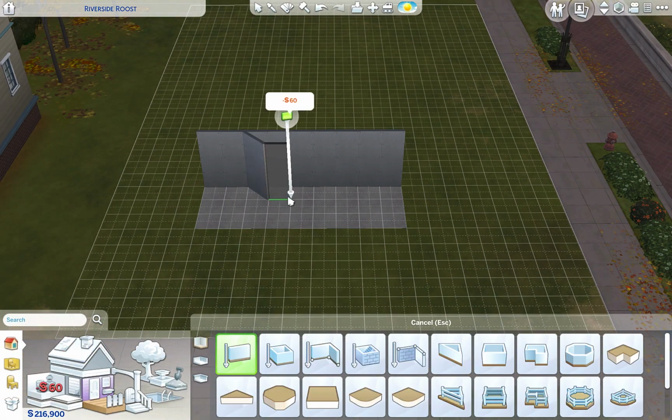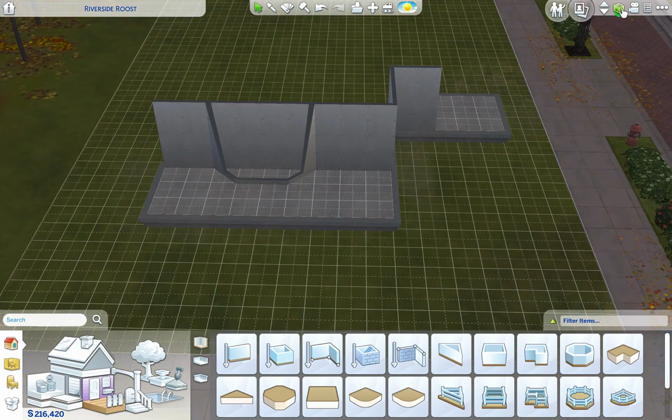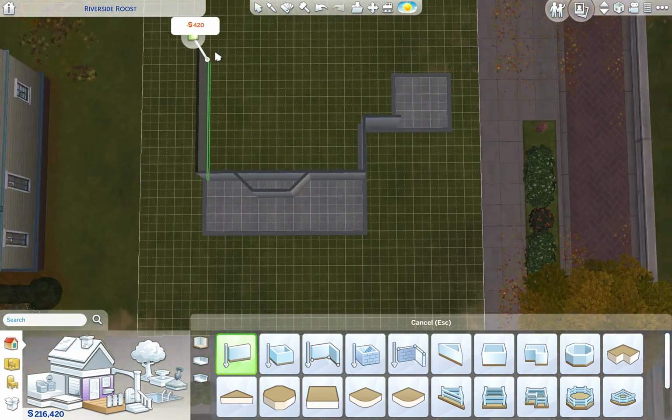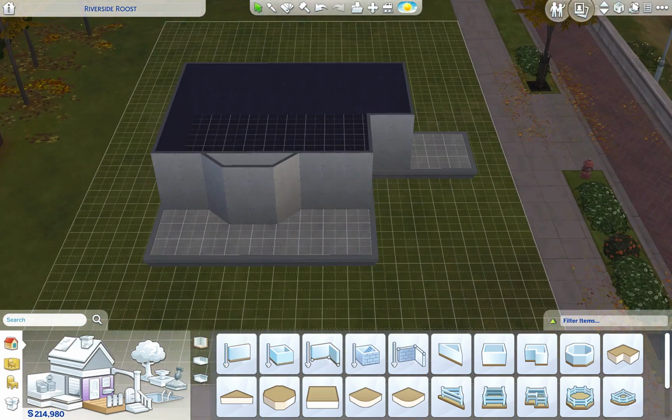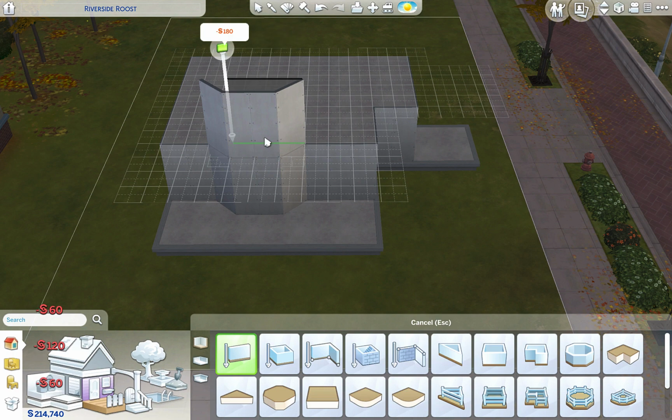So for today's video we are doing an autumn inspired home. Now autumn is my favorite season, and since it is now September, it is officially the start, at least in my mind, of the fall season. So I'm so excited to finally be doing this.